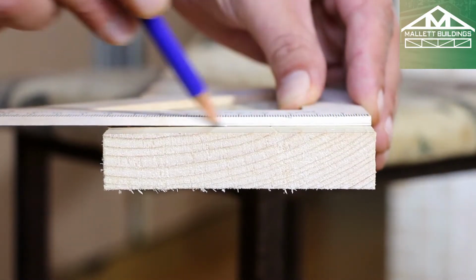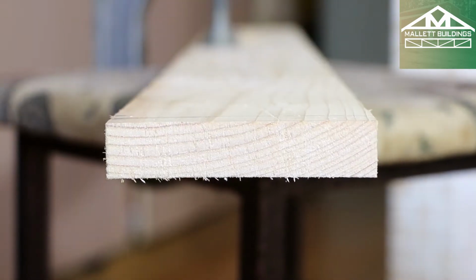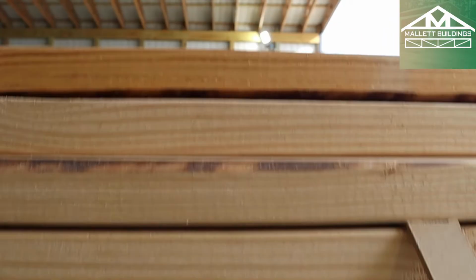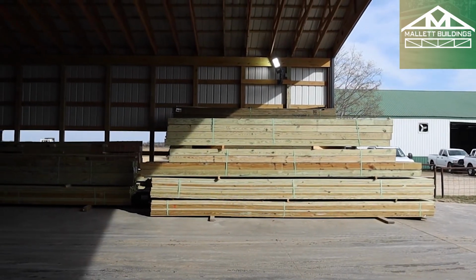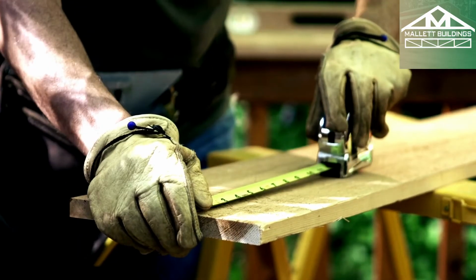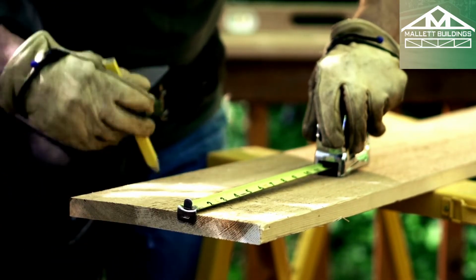Some people are representing themselves out there that they're selling all treated buildings. What they're selling you is the grade board and the post. When I tell you an all treated building, it's 100% treated. Your trusses are treated. Every board in that building is treated. Be sure that in your bid you have an all treated building. It's 100% on everything that's in the building. They'll just tell you that there's two things treated.